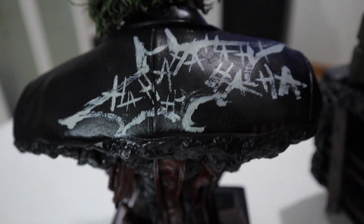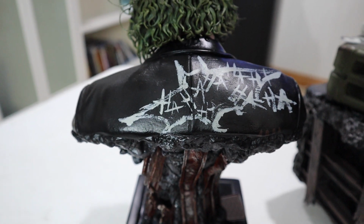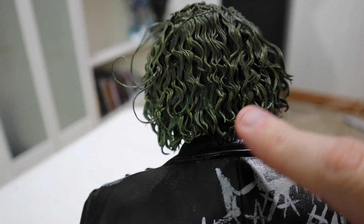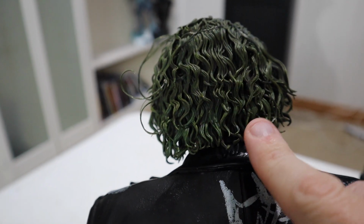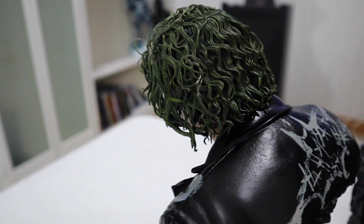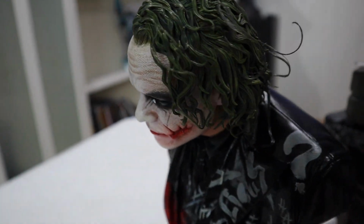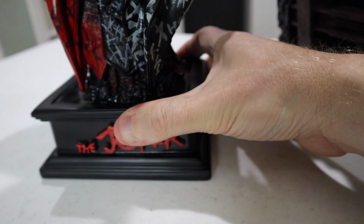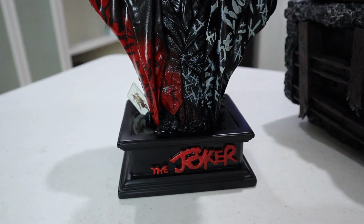You also, of course, have this great lettering, the white Batman ha ha ha, which looks good. And then, of course, the back of the hair. Now, guys, this is sculpted. There are some real hairs in there, but this is sculpted. It is some of the best sculpted hair I've ever seen, and it looks like rooted hair. That is what has been so impressive. Now, I believe that Blitzway heads use a PVC material, and that is how they were able to achieve that. But it looks so incredible in person.